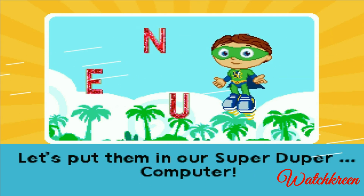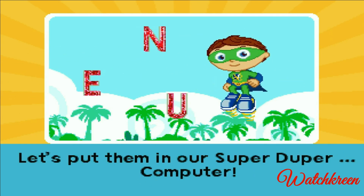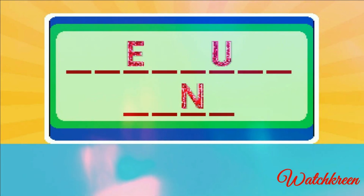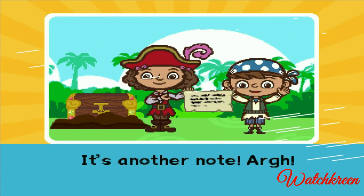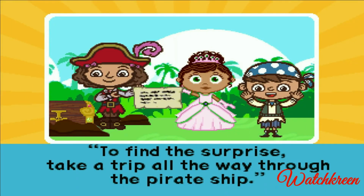Let's put them in our super duper computer. Arg! We dug up a box. Is it our surprise? It's another note. Arg! To find the surprise, take a trip all the way through the pirate ship.